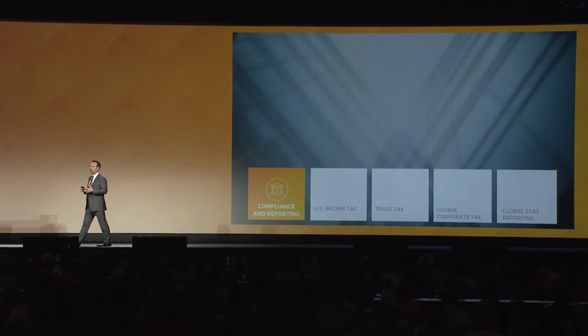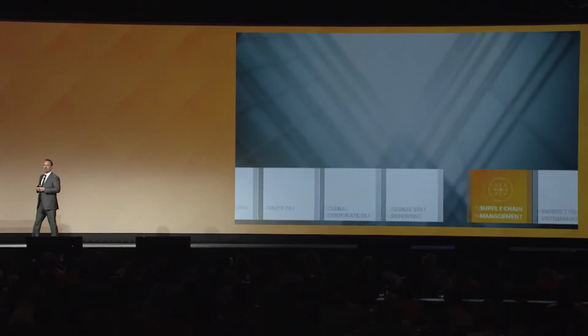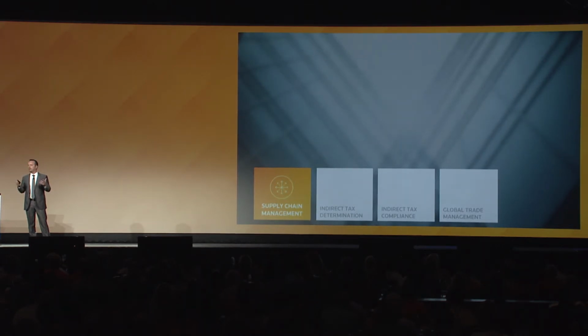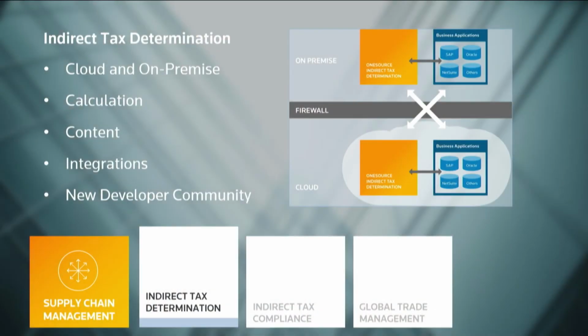Let's shift gears to supply chain management. As Joe mentioned earlier, the supply chain heavily influences the indirect taxes that your company has to account for. So let's start with indirect tax determination. Our indirect tax determination engine integrates with ERP systems and other business systems to do real-time transaction tax determination and calculation.